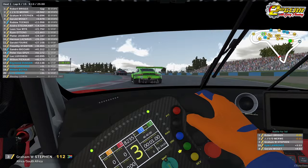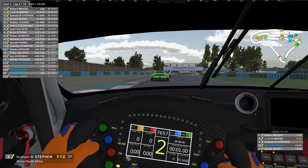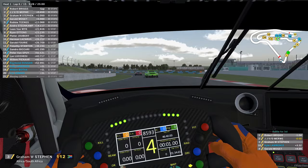So don't forget about that high-speed train, which is led out by Leon van Wyk, Ryan Ottens, Peter Joubert, Herman Lazarus. After those two incidents he's had, he has not been into the pits. So he's going to drop quite a way down when he goes and does the pit stops. 9.5 minutes into the 25 minutes.